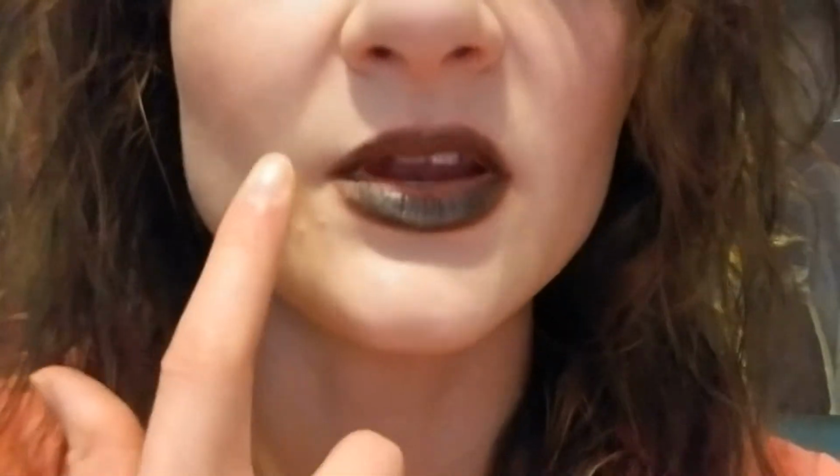You can tell there's definitely a little wearing on the top lip and around the edges, because I'm still drinking right now. I don't know if it's bad enough that I need to reapply immediately, so we'll skip the reapplication after lunch and just see how it continues to wear into the afternoon. Okay.